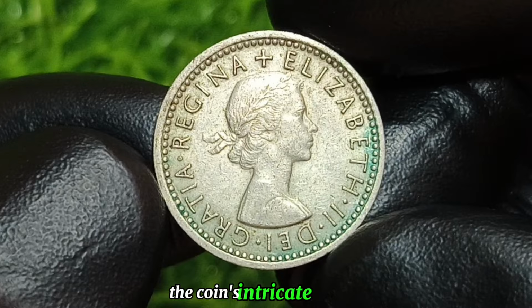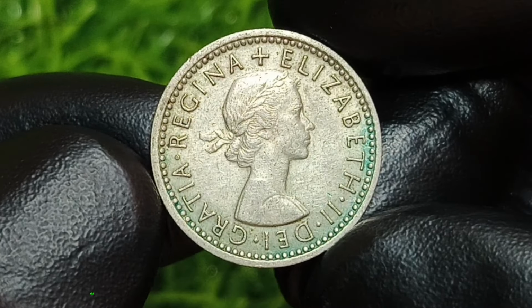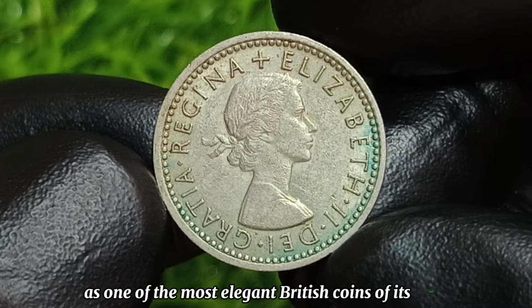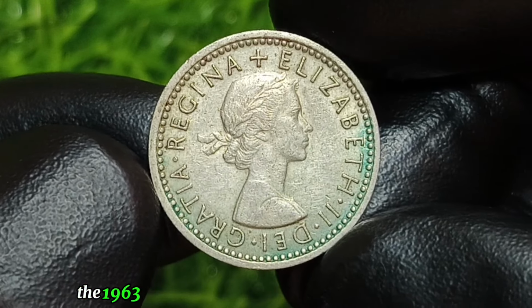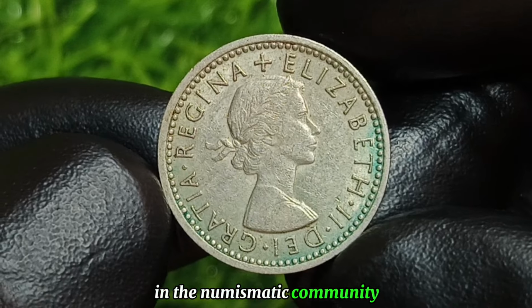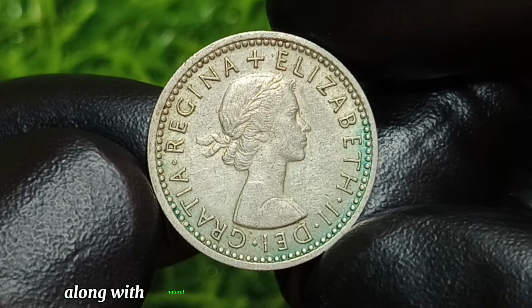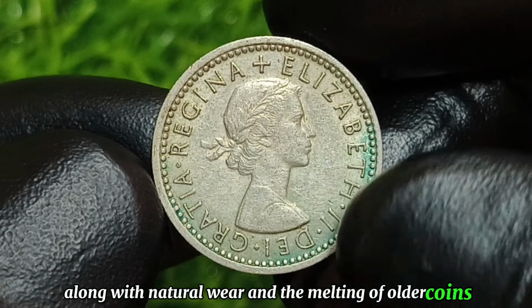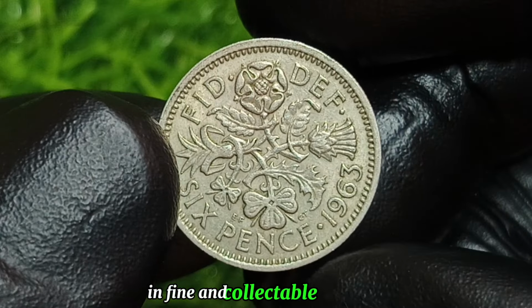The coin's intricate artistry, crisp lettering, and fine edge milling make it stand out as one of the most elegant British coins of its time. When it comes to rarity and collector demand, the 1963 sixpence is gaining tremendous popularity in the numismatic community. Although millions were minted for circulation, the passage of time, along with natural wear and the melting of older coins, has significantly reduced the number of surviving pieces in fine and collectible condition.